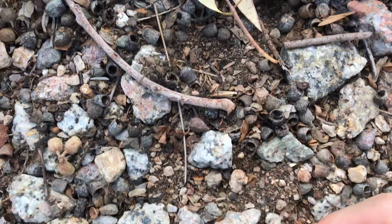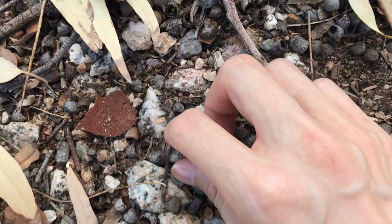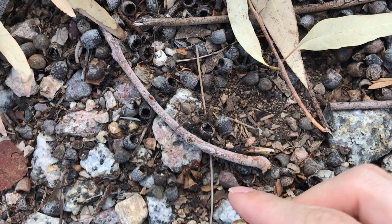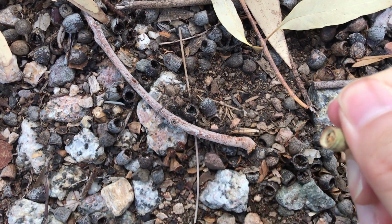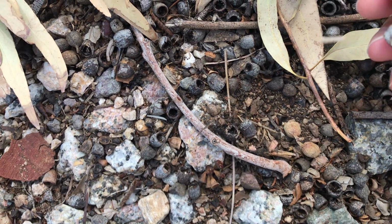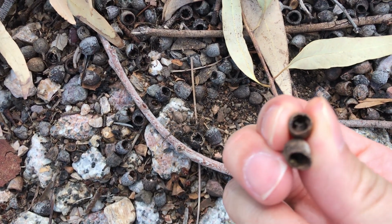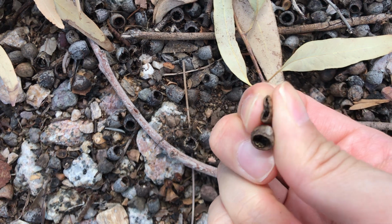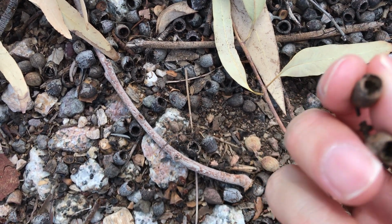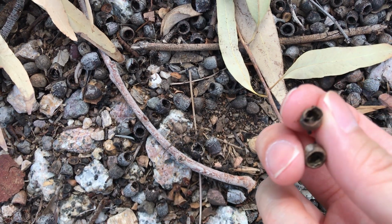And to show you how papery some of the fruits are, you see this is one that just fell, and I can pretty much just crush it, and this would be pretty much impossible with other eucalyptus. And you see this one too, and I can just crush it. It's really thin walled. That's also one characteristic of the ghost gums.